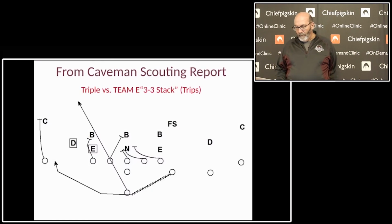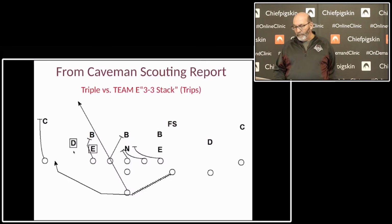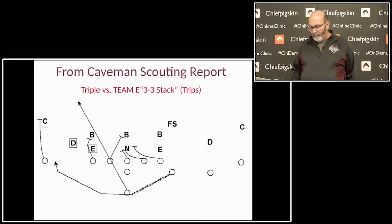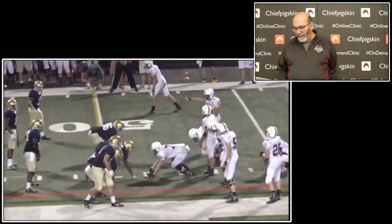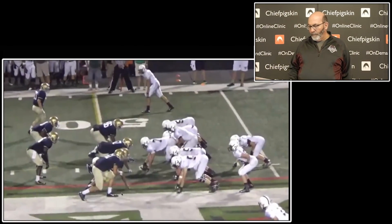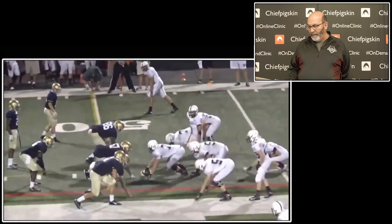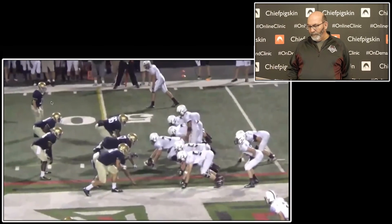Okay, 3-3 stack against trips. Triple option away from the trips. We're going to read the B-gap defender and pitch off the dog. And let's see how that works out. So it would be away, would be triple left. Triple right to the split end. We're going to read off him, pitch off him.